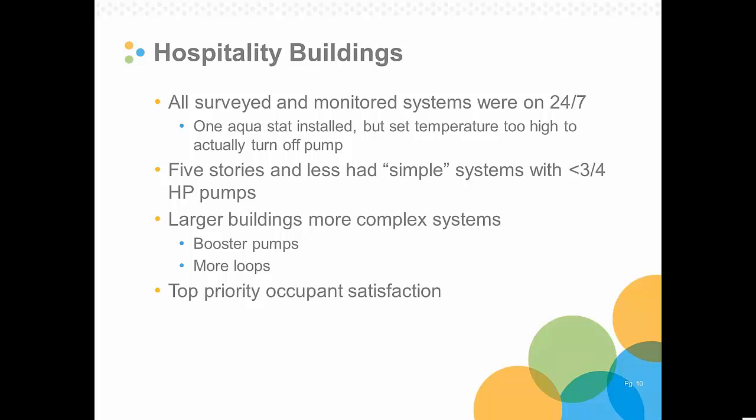So all the systems we looked at in hospitality buildings, in hotels, ran continuously 24/7. One system did have a temperature-based controller installed on it, but the control parameters had been set such that the system never actually turned off. So essentially, at some point in the operation of this building, a building manager had decided that they didn't want to deal with the controls, and so they just set the temperature so high that the pump never turned off.